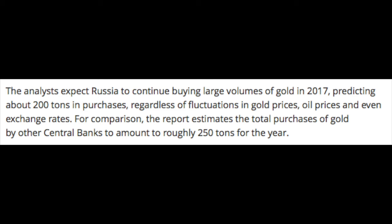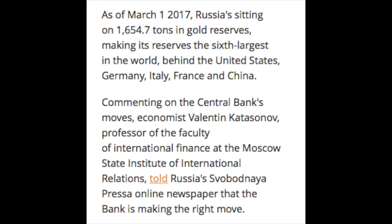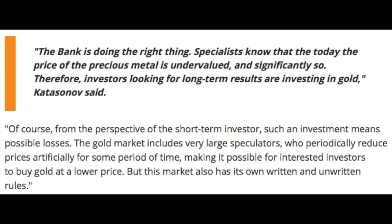For comparison, the report estimates the total purchases of gold by other central banks to amount to roughly 250 tons for the year. As of March 1st, 2017, Russia is sitting on 1,654.7 tons in gold reserves, making its reserves the sixth largest in the world, behind the United States, Germany, Italy, France, and China. Commenting on the central bank's moves, economist Valentin Katasanov, professor of the Faculty of International Finance at the Moscow State Institute of International Relations, told Russia's Svobodnaya Pressa online newspaper that the bank is making the right move. The bank is doing the right thing.